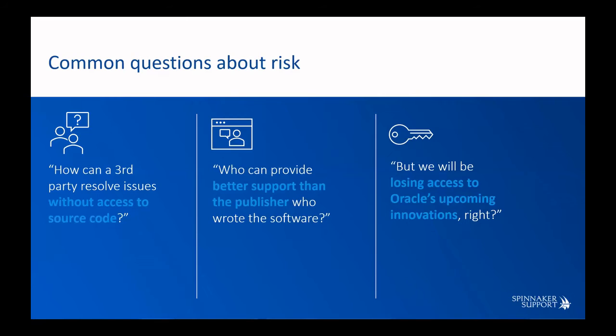Finally, we recognize that keeping your system safe and compliant is a critical business requirement, and it is perhaps the most frequently asked risk-related question that we hear. So let's dedicate the next couple of slides to this important topic.